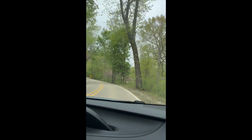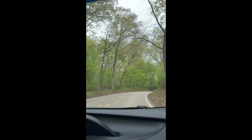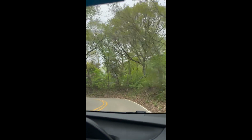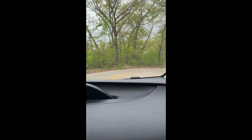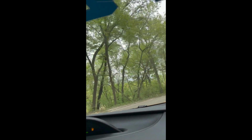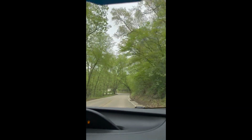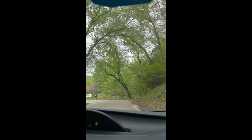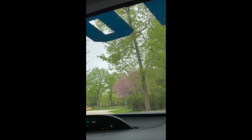Proceed to the route. Were we supposed to turn back there? I think we were. Darn it. Get turned around. It says do not enter, but I'm going to enter anyways because I got to turn around. There's nobody coming, so we're fine. In 900 feet, turn left onto East 875th Road.